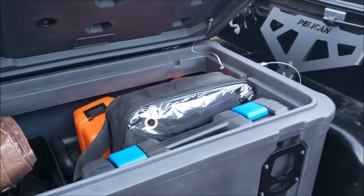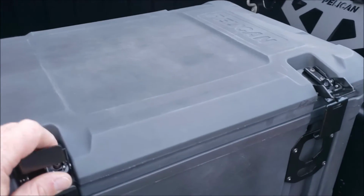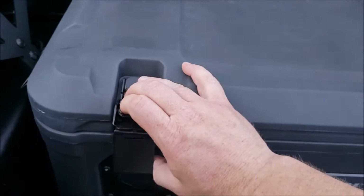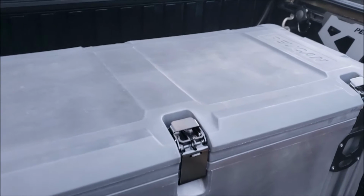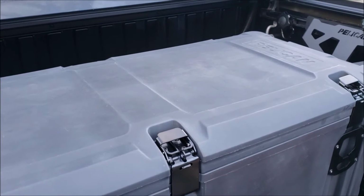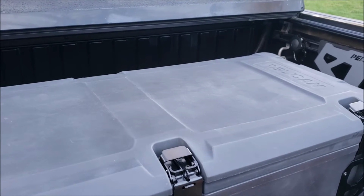I know people are asking about how much it cost. It is too much. I think it was around $600. I had some coupons from Pelican, and I used those. I got a little bit of money off. It wasn't much after shipping was thrown in. Yeah, I mean, if you don't want to spend the money, I'd recommend just doing the toolbox like I did.